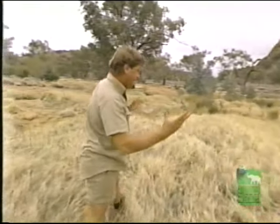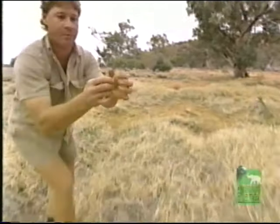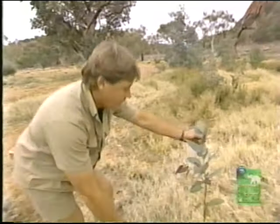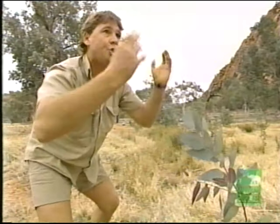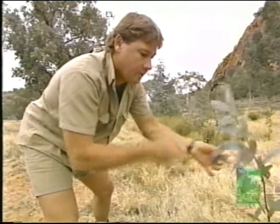See how thick and lush the grass is. There's lots of green pick coming through, which is excellent for all your macropod species. And have a look at these. Young eucalypts sprouting up. There's been water, and they've just been able to get a drink and shoot. The seeds will sit there dormant for quite a while, and then up they'll shoot.